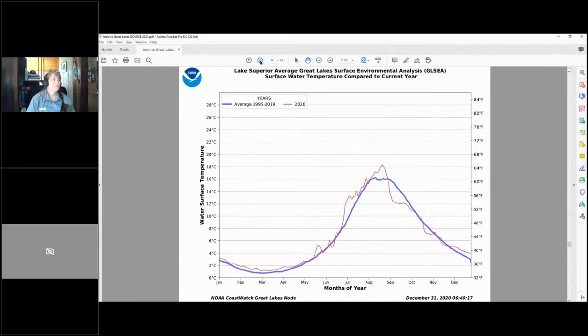Now, what does water temperature do for us? If you take a glass of water and put it in the freezer, take another glass of water and put shaved ice in it and put it in the freezer, the glass of shaved ice is going to freeze much, much faster because it's almost already a solid, whereas the cold water will take a little bit more time.